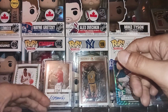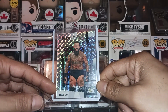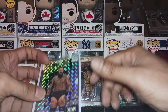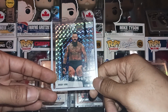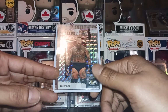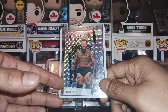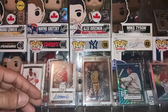And then we're starting to get down to the low numbers. We got a beautiful Brody King here, Allure. This is from Allure. This is out of 50, and it's the White Diamond. That's what I was stuck on. I couldn't remember the parallel name. I don't pick up enough Allure to remember. But the Brody King, them guys, Adam Copeland, Malachi Black with Brody King and Buddy Matthews. That whole match last night will go down as one of Adam Copeland's greatest matches, regardless of what company he's in. They did a hell of a job on that match. But yeah, nice White Diamond out of 50.